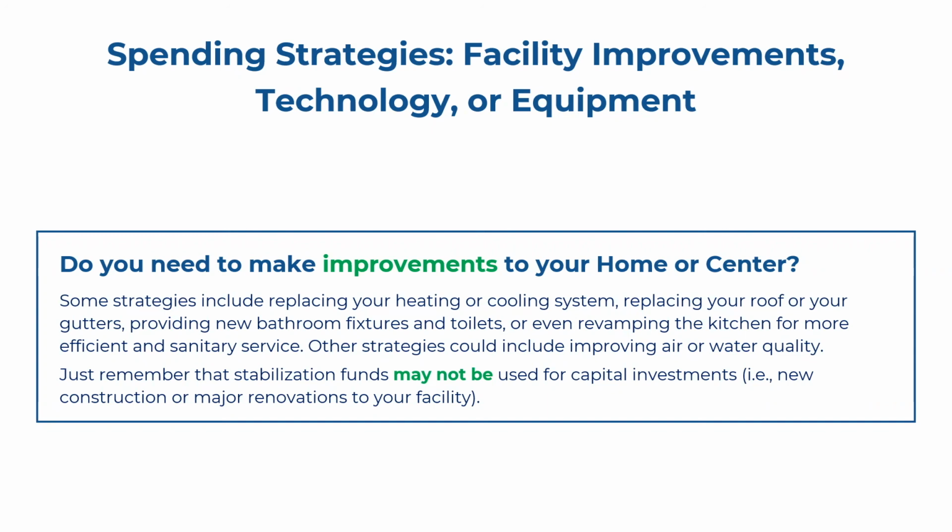Investing in your facility can help you meet different business goals and aid in a better overall experience for the children and adults that occupy the facility. In addition to the new health and safety needs that you may need to adapt for, grant funds can help you finally address some of those much needed long-term investments. Some strategies include replacing your heating or cooling system, replacing your roof or your gutters, providing new bathroom fixtures and toilets, or even revamping the kitchen for more efficient and sanitary service.